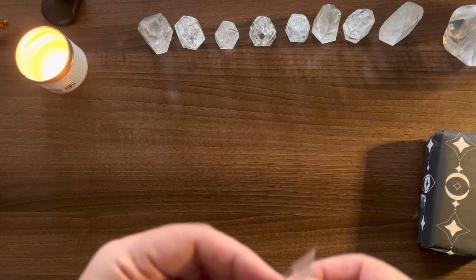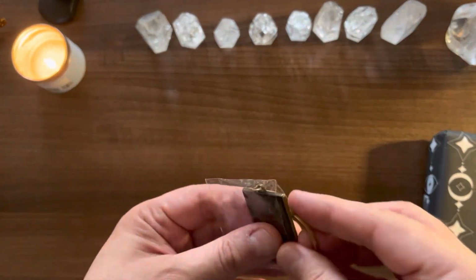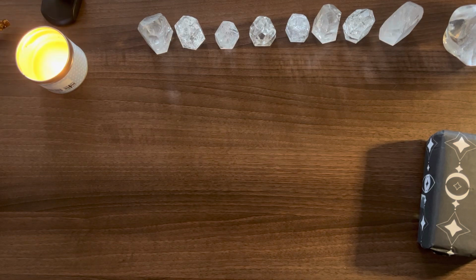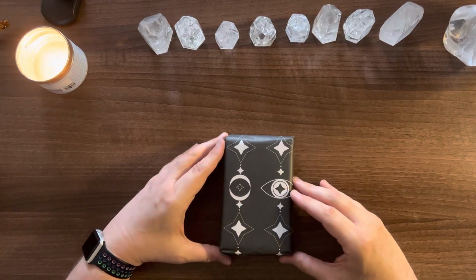Now, this was on Kickstarter. I don't believe it's on Kickstarter anymore, and I'm not sure at the time of recording this, today is the 12th of August, how many are left in stock. So if you see this and it's something that you want, then you may need to act fast. I love how the wrapping paper is branded to their designs.